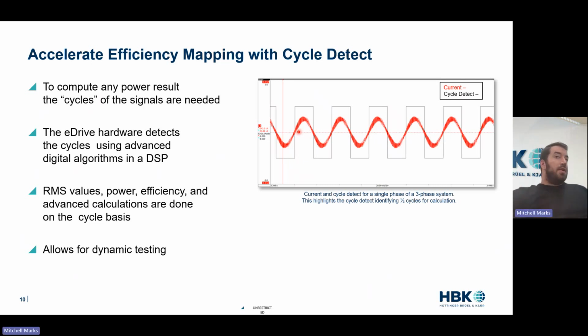We can also average as many together as you want, so you can account for maybe an instability in your control. But this allows us to test very quickly. As we'll see in a moment, it allows for some other things as well. But this cycle detect is key to what we're very good at, which is testing fast.